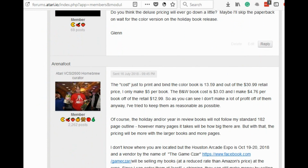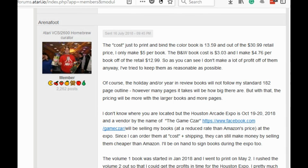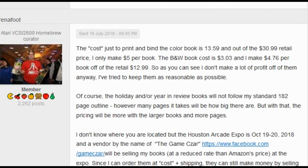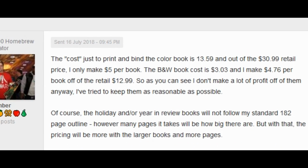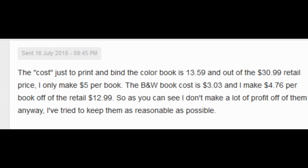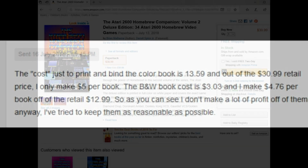Brian provided me additional breakdown of the pricing, in case you were curious. Quoting Brian, "The cost, just to print and bind the color book, is $13.59, and out of the $30.99 retail price, I only make $5 per book. The black and white book costs $3.03, and I make $4.76 per book off of retail $12.99. So as you can see, I don't make a lot of profit off them anyway. I've tried to keep them as reasonable as possible."